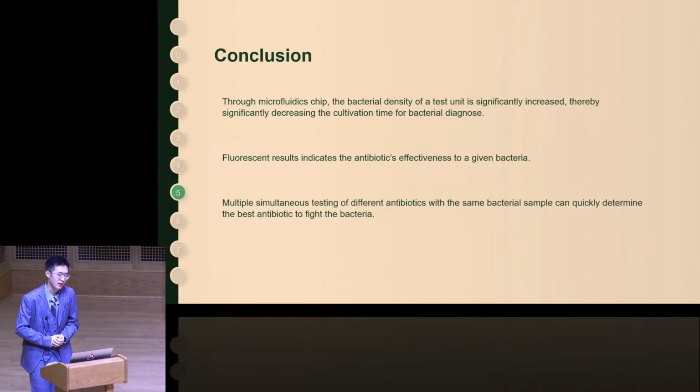With this technology and a chip, we're able to significantly decrease the volume inside of a testing unit. Therefore, we can dramatically decrease the time it takes for the bacteria to be cultured to a density to be detected. And by applying resazurin as our color indicator and dye, we're able to use the fluorescent results put under a microscope to tell us about the antibiotic's effectiveness towards a given type of bacteria.